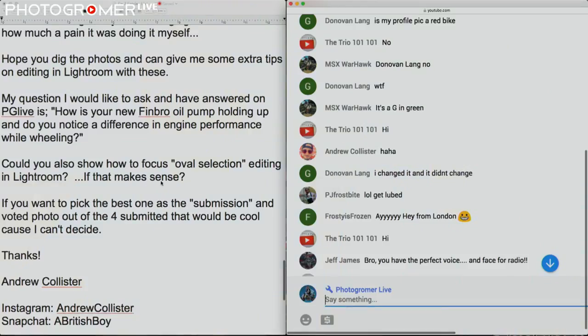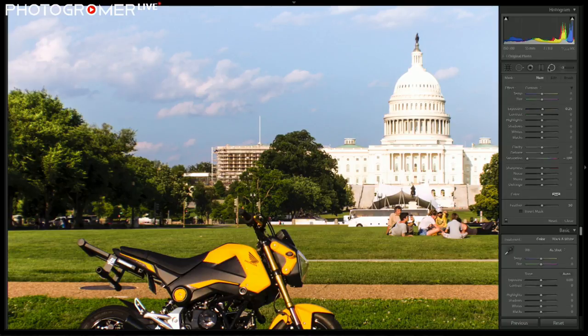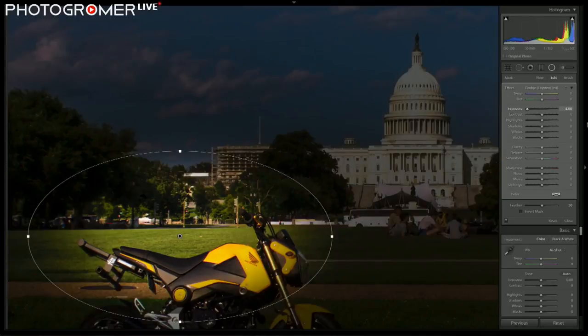There's a couple. Show how to focus oval selection, editing, and Lightroom, if that makes sense. So basically, the thing you use, you already talked about it. So, he's been here the whole time, he knows. You're just using this guy right here, and then all these choices right here you control. You can really put that there, and then it just brings us to the last guy.